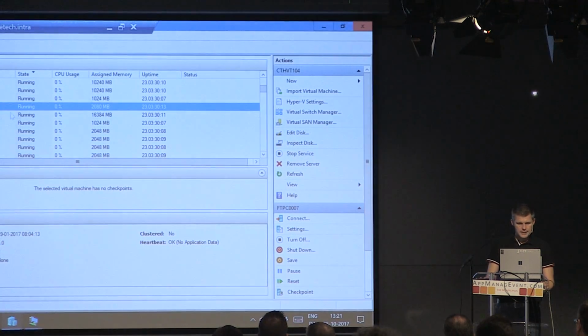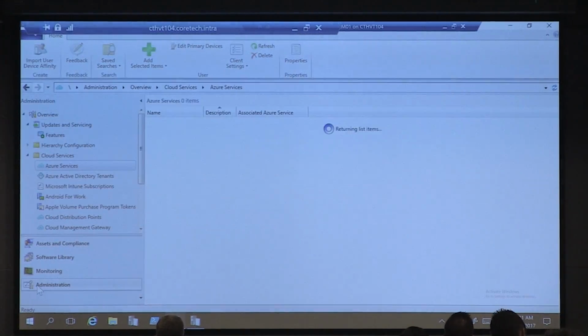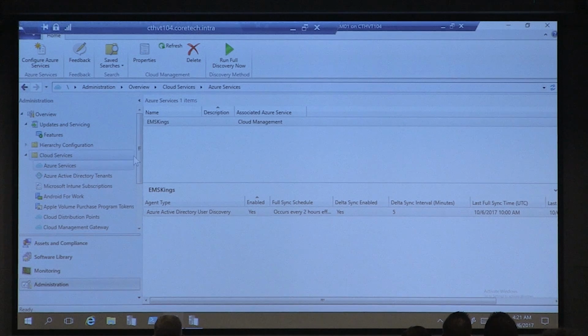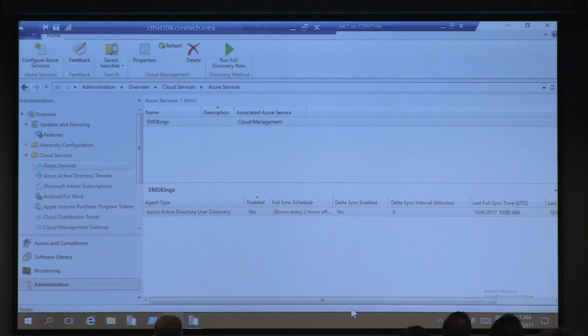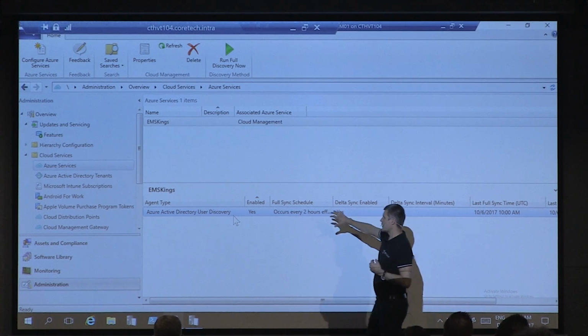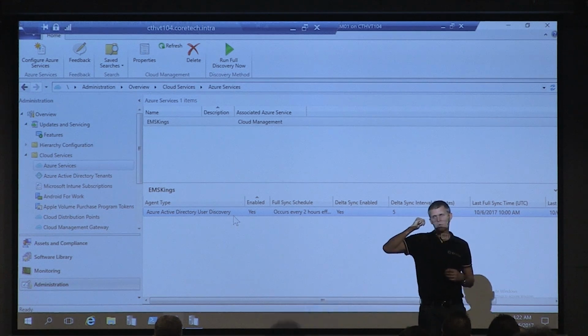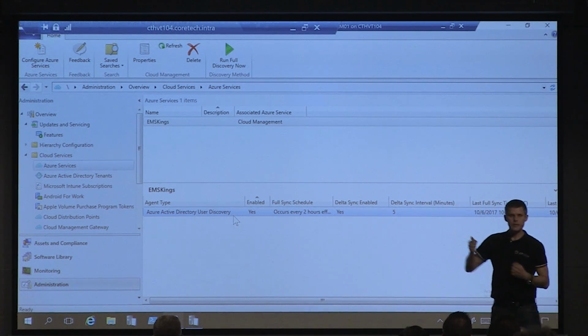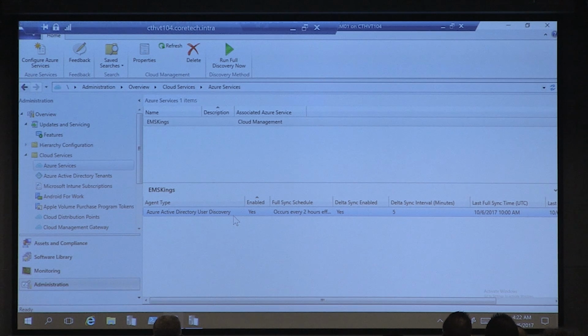So on my SCCM server, if I go into administration, I have a couple of things. I've established Azure Active Directory user discovery. So when I try to authenticate, if I'm Azure AD joined, it will actually use my user credentials to do the authentication. That's me communicating with the Cloud Management Gateway. This is a 1706 feature.